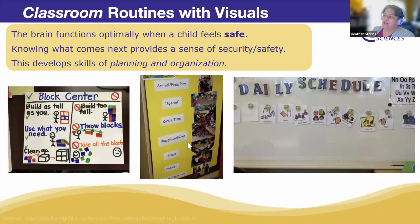And then this other one, you can do it vertically, like I have in the middle, or you can have it horizontal. This teacher just flips the cards over, and these are pre-made cards that they have in programs like, oh, I lost it. Symbol Sticks is one.